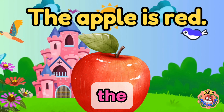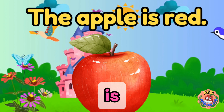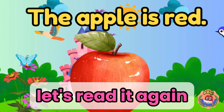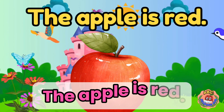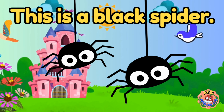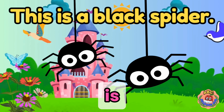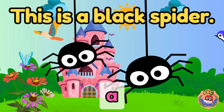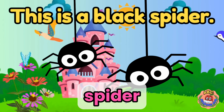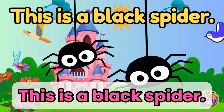The apple is red. Let's read it again. The apple is red. This is a black spider. Let's read it again. This is a black spider.